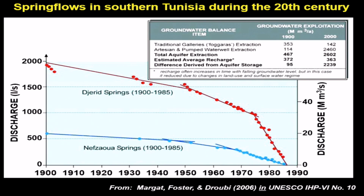Groundwater depletion and declining groundwater levels can affect spring discharge. And we see in this plot a couple of springs in North Africa over the period of much of the 20th century, where spring discharge has decreased dramatically in relation to a corresponding increase in groundwater extraction.